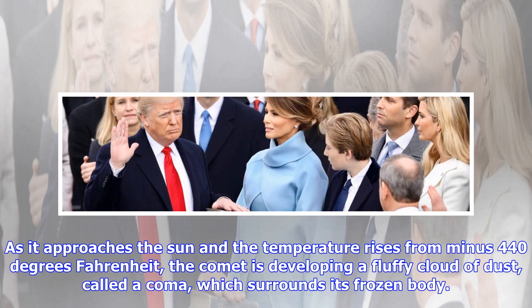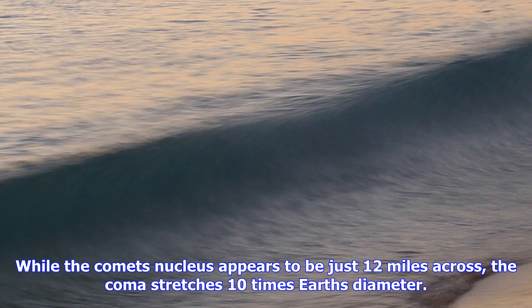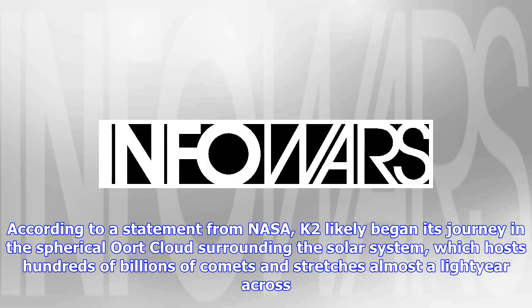According to a statement from NASA, K2 likely began its journey in the spherical Oort cloud surrounding the solar system, which hosts hundreds of billions of comets and stretches almost a light year across. Because it's the comet's first trip into the solar system, its composition could reflect conditions in the early solar system, before planets formed. Photos: spectacular comet views from Earth and space.